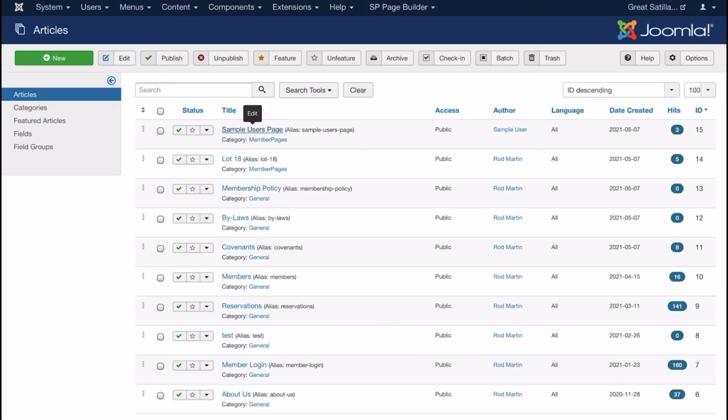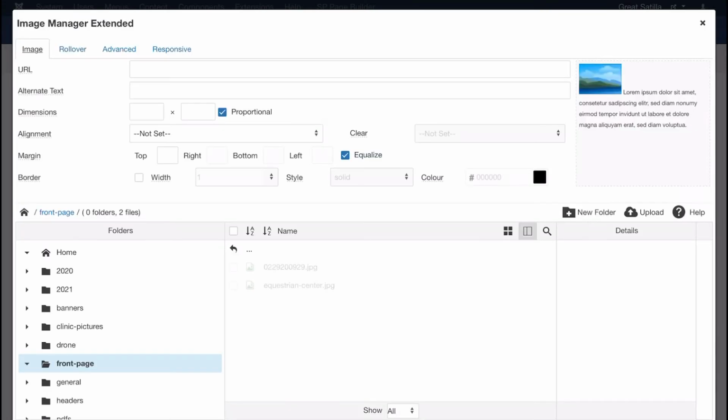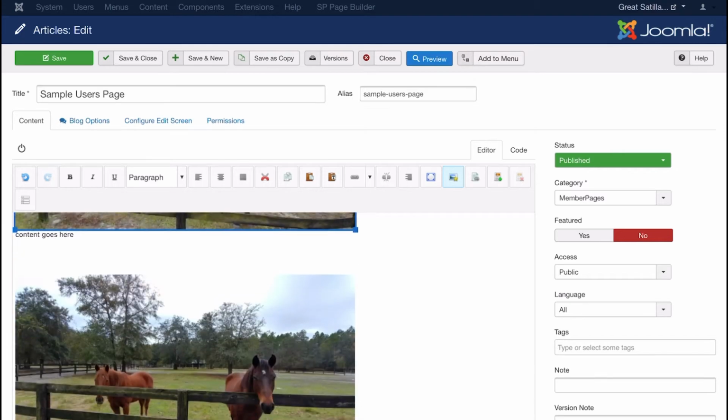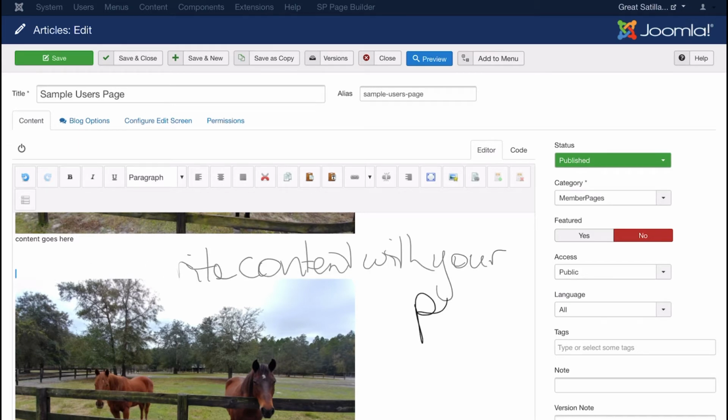I can add articles, I can edit articles. Obviously, I'm using JCE here, and I've added some text and I've added a picture. And again, just tapping on the screen gives me the ability to insert and update an article pretty much anywhere I want. And if you have an iPad Pro with the Apple Pencil, of course, well, you can even write content with your pencil. And that's pretty cool.